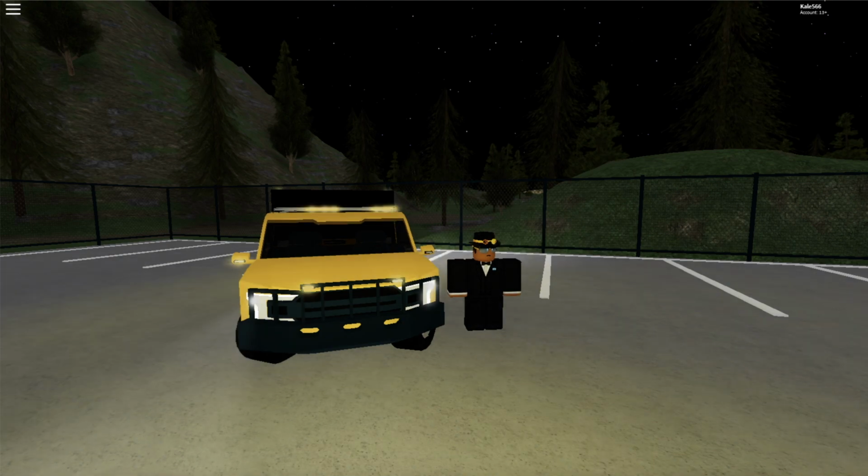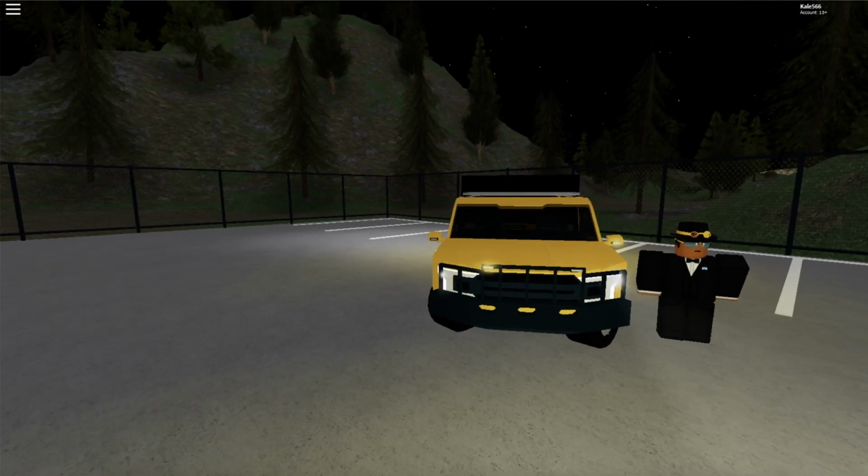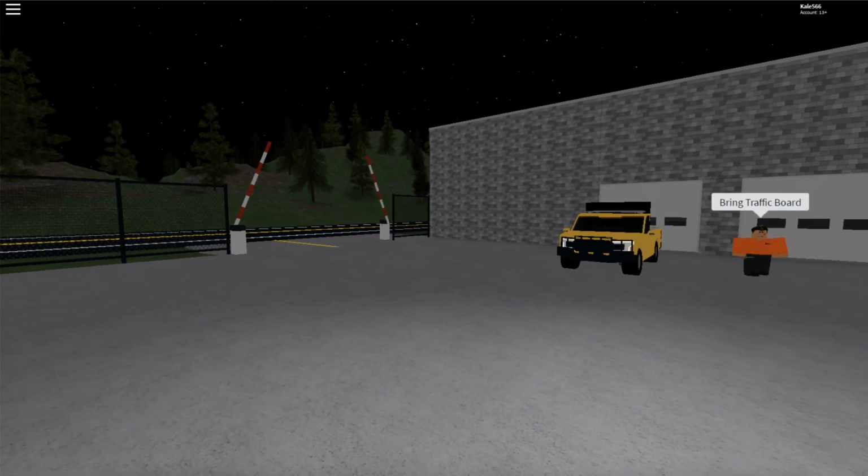Today, guess what department we're doing? We're doing ADOT, the Arizona Department of Transportation, or DOT. So this is ADOT. We're at their station right now, as you can see. This is their station. That's their cars. They spawn it right there.